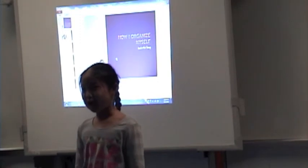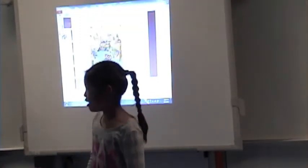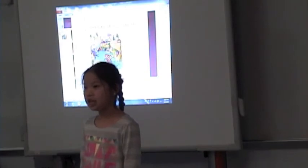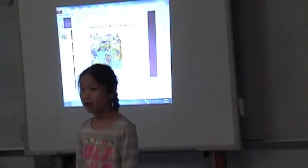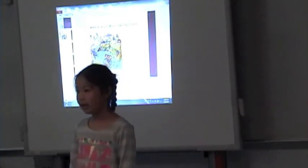Today I'll be talking about how I organize myself. This is a picture of a very messy room. It happens when you're not organized. When you're not organized, you lose stuff, you waste time looking for stuff, and you have overdue homework because you can't find it, and you forget important things.